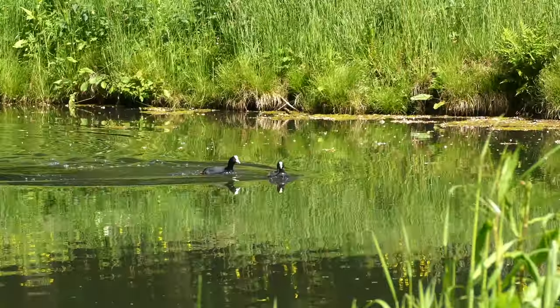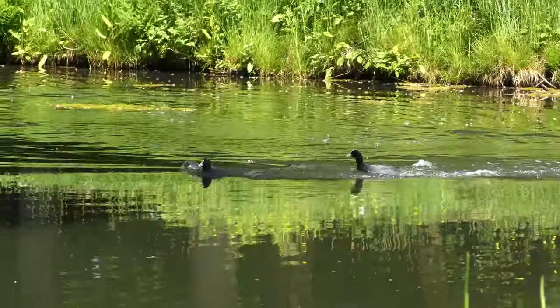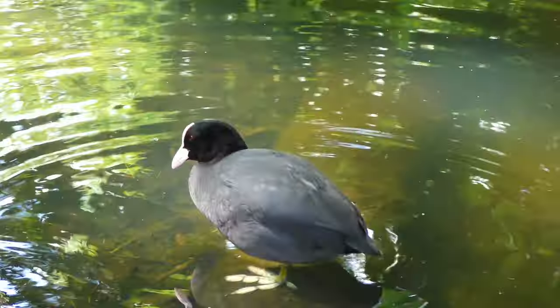I don't know if those ducks behind me are trying to mate, so we may be intruding. You got hiccups.